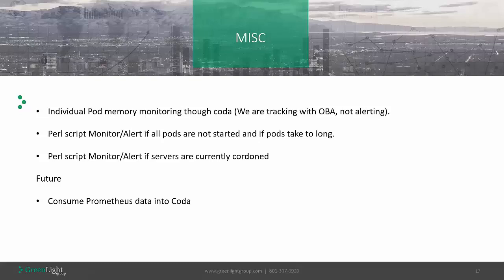On the second line here, we have a Perl script that verifies that all of our pods have been started and that they don't take too long to come back up on a restart. We are also monitoring to make sure that we don't have any servers that are cordoned in a Kubernetes cluster. If you have a cordoned node, that means that no pods are able to move to that node. So it's a bad situation if there is a failure on one of the worker nodes and you have multiple cordoned nodes, because then those pods will not automatically be restarted and it will cause problems within your application.